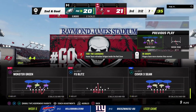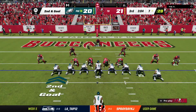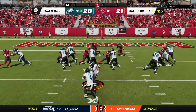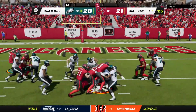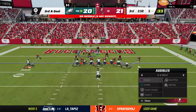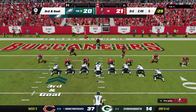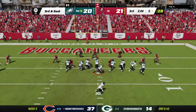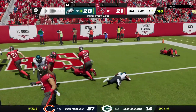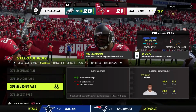On that play, it was the defensive front that won the battle. They out-leveraged the offensive line, got into the backfield, and held them to no gain. Once more, it's Pierce. And he's brought down right at the 5-yard line. Give him 2 on the play. Here's 3rd and goal. They'll try to run with Pierce. 4 yards, that gets him close to the goal line, but it also brings up a 4th and goal.